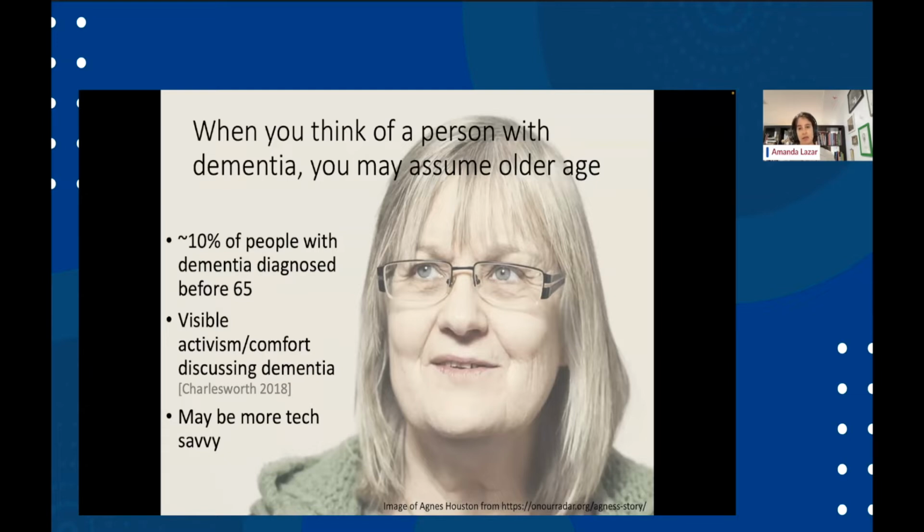And given the demographics of technology use, this group may also be more tech savvy, especially because of their activism, which can take place online. At the same time, we do know that older people are increasingly using technology, and some research says that around 50% of people with mild cognitive impairment and mild dementia are using technologies like smartphones. So I say all this to say that this is not a representative sample of the people with dementia. Yet there is a lot that we can learn from them, and they do represent a portion of the population.